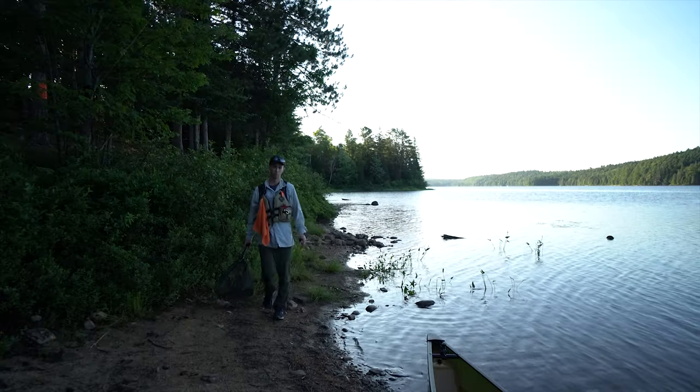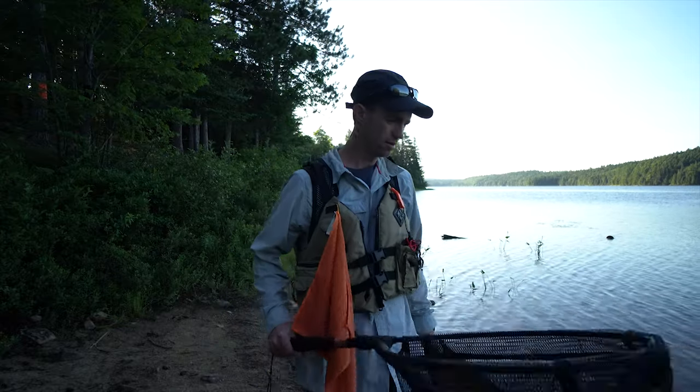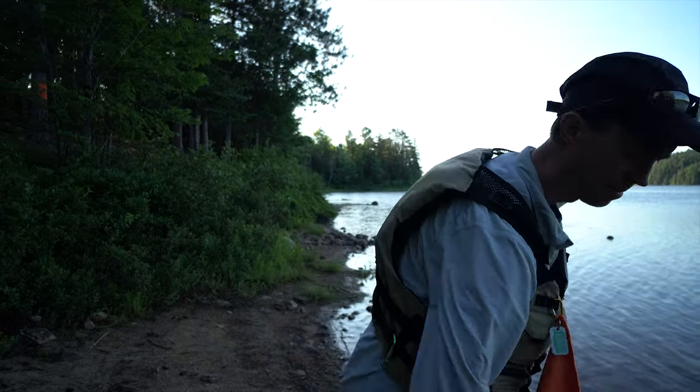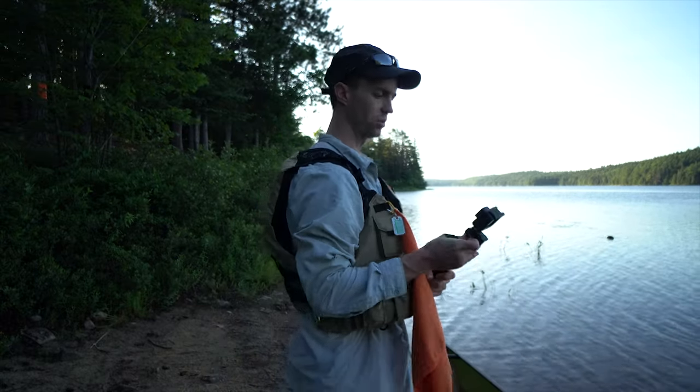Day two on Mink Lake. I started off by heading down to the water and loading up the canoe to head out and do some early fishing. Morning, guys. Time to load up, head out, and try and do some fishing.